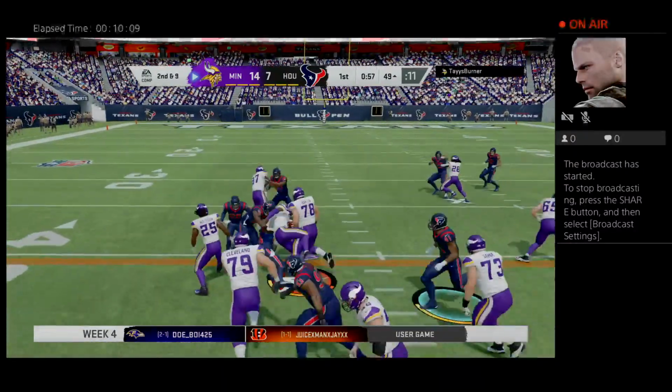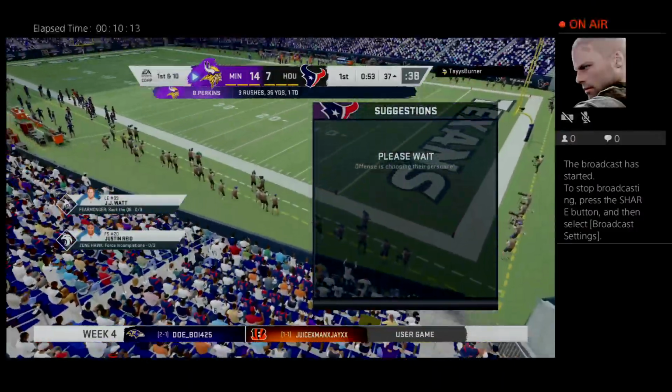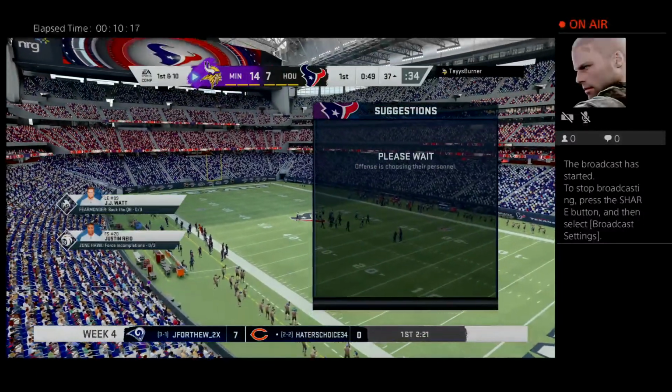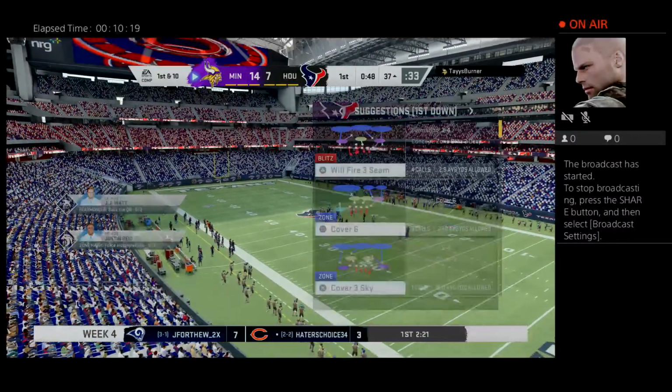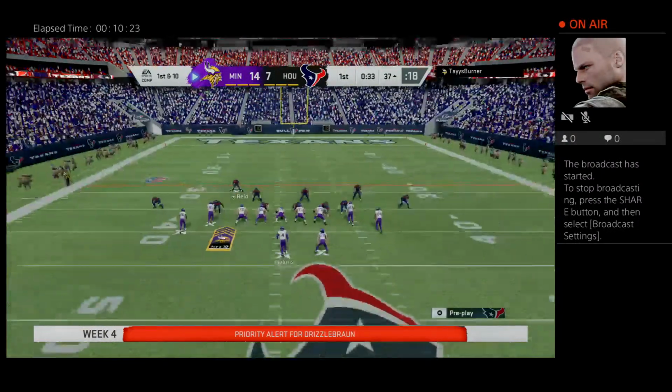Stepping up, he'll try and run. And he is tackled inside the 40, not quite to the 35. 12 yards there, first down Vikings. And that was a nice, strong run by the guy they call the field general. Line of scrimmage, the 37 on 1st and 10.